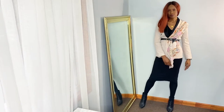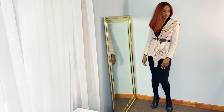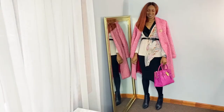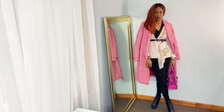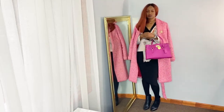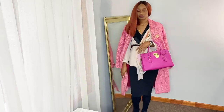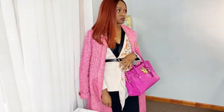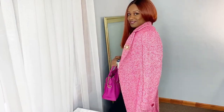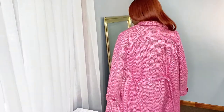I could rock this look with pumps for spring and summer, but because it is cold right now in New York, I decided to go with those same tights and finish the look with a pair of black booties. Since the scarf that I added has multiple shades of pink, I decided to accessorize with lots of pink. So I went with this magenta colored purse and also my favorite pink coat from Express.